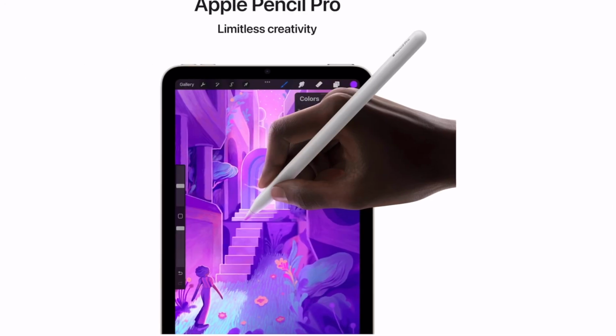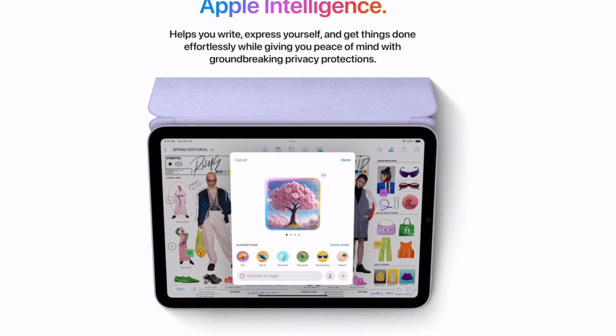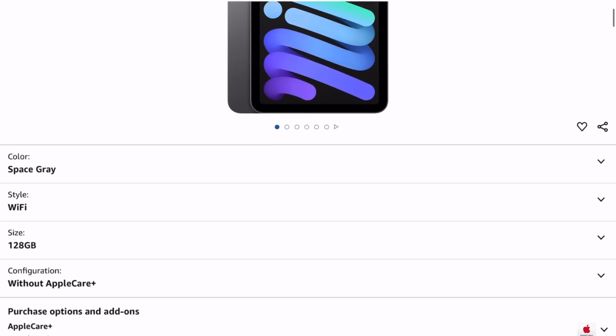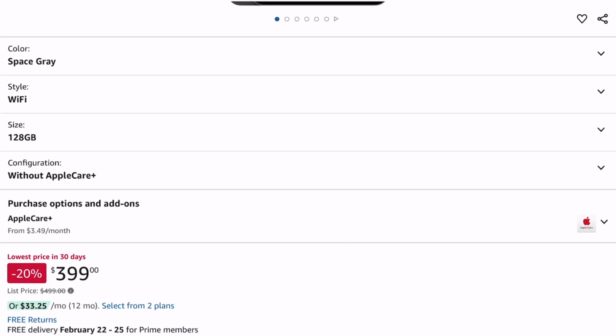This isn't going to have the 120 hertz refresh rate. If it did, it would easily have been my favorite iPad. But you know, this is still a solid iPad. It's a great size, and it is definitely worth considering getting. The price, though, is going to be a little bit steeper. You're going to be looking at about $400. Now, that is on sale.